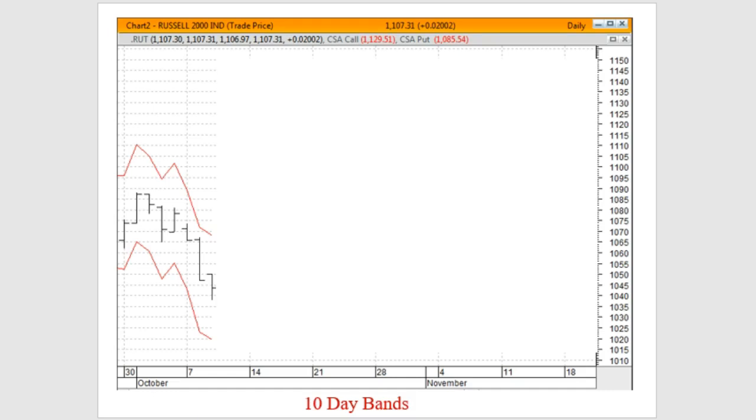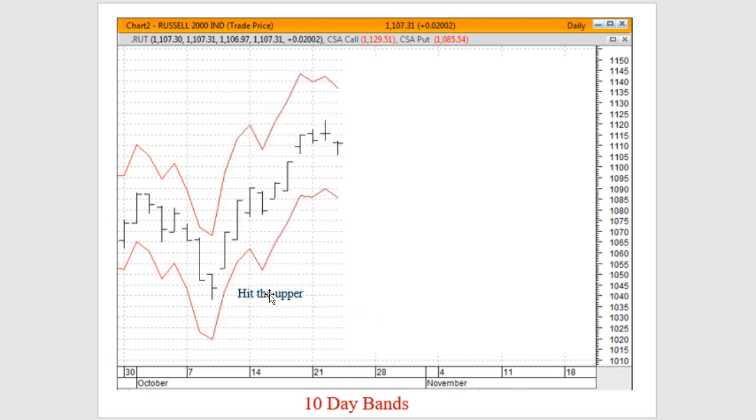And what we do then is we go up and we ask ourselves, over the following 10 days, is price going to go up and hit the upper band, go down and hit the lower band in the next 10 days, or kind of fail to hit either one of them? So in this particular case, what happened? In this case, the market definitely went up and hit the upper band. And so for that particular close, we record that it hit the upper band.